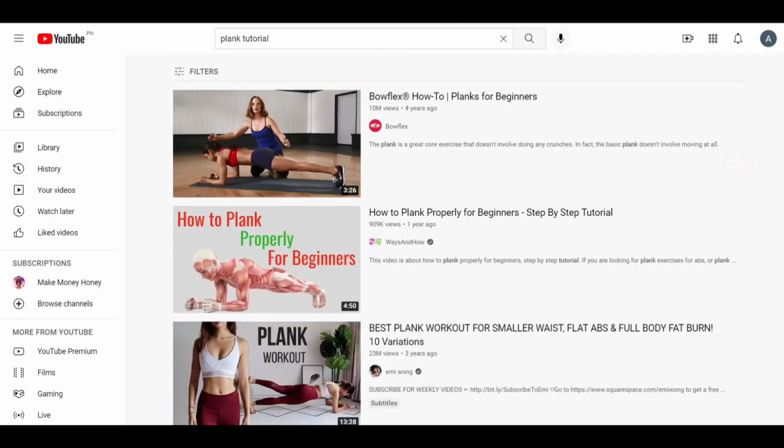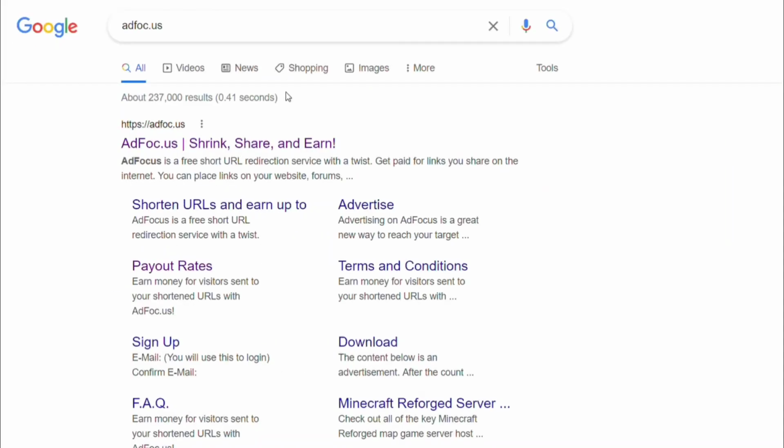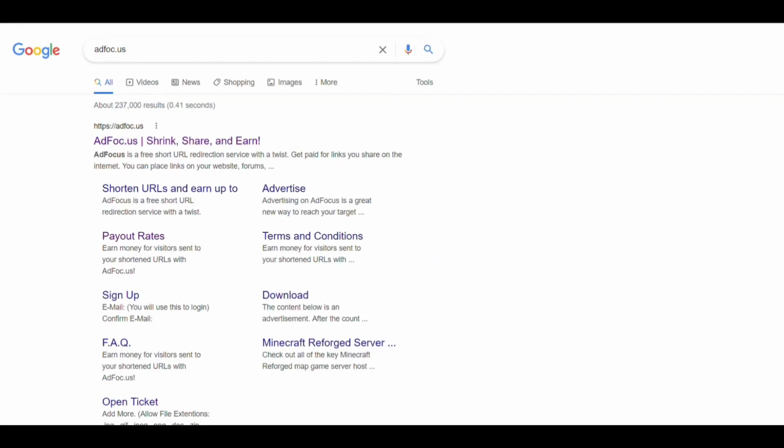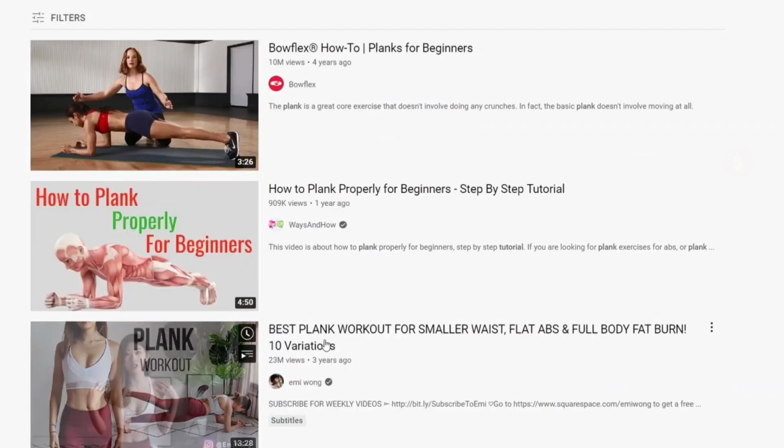In today's method, the next thing that you're going to do is to go to google.com and type in AdFocus. Then press the search button. There are many results that you can see right here, but I want you to click on the first link. This is the homepage of the website, and in this website, you can basically shorten links, share, and earn here. You can shorten your URL links and show them on the internet and earn a lot of money. So let's give this a try.